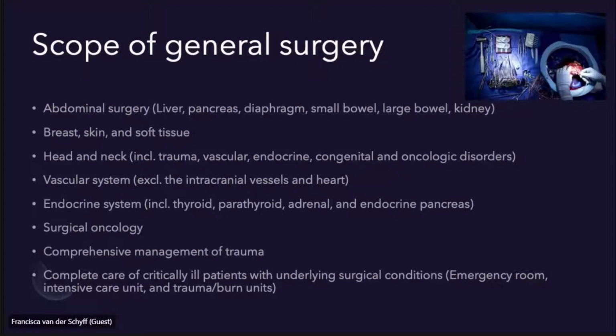It includes abdominal surgery. The liver, pancreas, diaphragm, small bowel, large bowel, and kidney belongs to us. We do share the kidney a little bit with the urologist, but certainly in transplantation, most transplant surgeons are general surgeons. However, there are urologists who transplant kidneys. The breast, skin, and soft tissue generally are handled by general surgeons, except for reconstruction or very complicated wounds where the plastic surgeons would come and help.